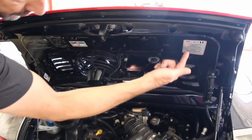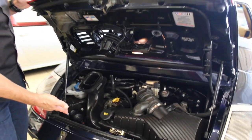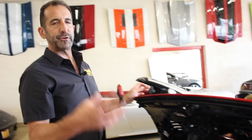The original decals are all still in place, right? All of the things are easily legible. The wires still look great. It's just a beautiful collector car, and these are the kinds of things I want to show you so you know what you're getting.